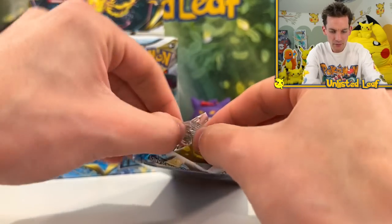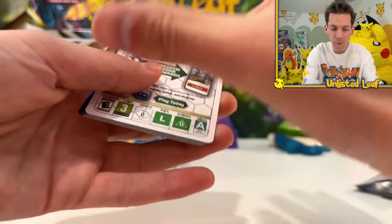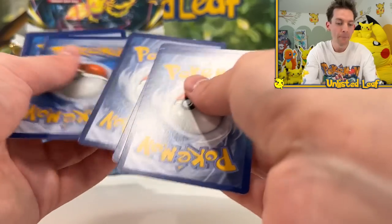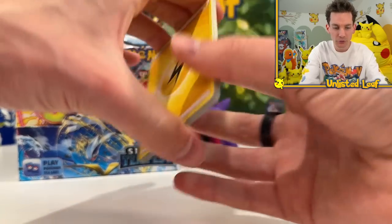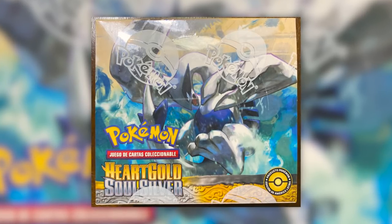Is that already open? Oh man, maybe the glue wasn't on there properly? Oh, if we get something on the first one. Look at these codes, they're barely printed on. Anyway, a lot of people thought this set would resemble Soul Silver for some reason. I think the Lugia on the front really resembles that Soul Silver box right here.